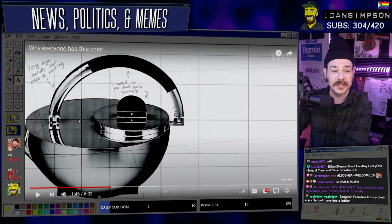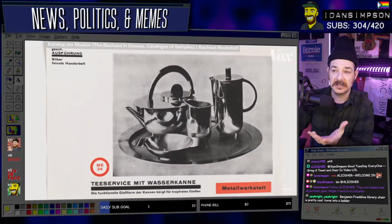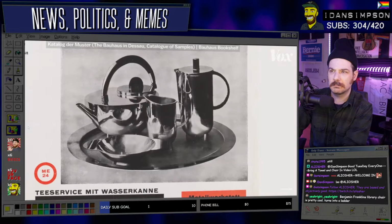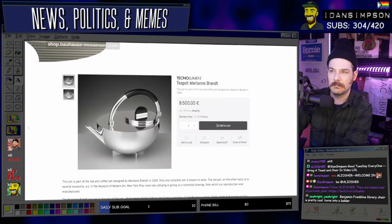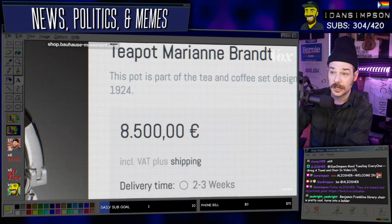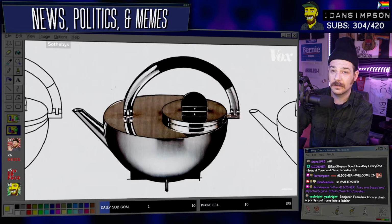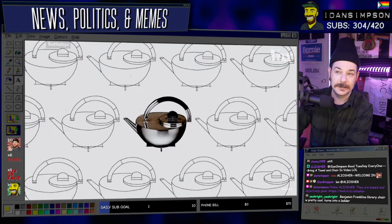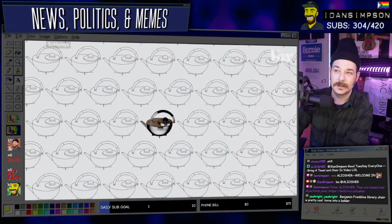That's how you know something's nice, when it's heavy. This teapot was handcrafted out of silver and ebony. It was wildly expensive. Still is. Even though Bauhaus designs looked utilitarian, most of them were basically impossible to make at scale.